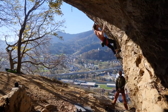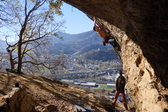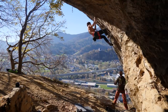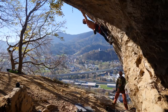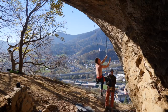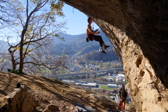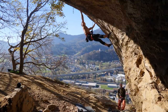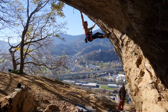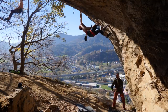I think I'm gonna save it for another time, because today we are really struggling against the heat. I mean, you wouldn't expect it. It's already November. I look at my thermometer and I see 23 degrees Celsius here. It's almost mid-November, and this is very, very warm. It's also a little bit of a microclimate up here, because the cave makes it possible for the sun to really collect and make some heat in here.